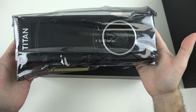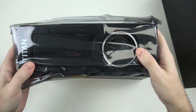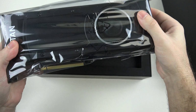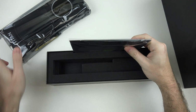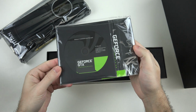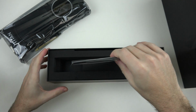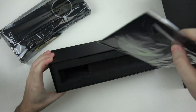Now it is black, something you will notice right out of the gate. The reference cards from Nvidia have been in solidarity silver all the way, but we do now have a black card with the X. And that may be because it's replacing the Titan Black in many ways. Some software with the latest drivers, and I think I got these yesterday. They were pushed to me online, so go ahead and put this aside.